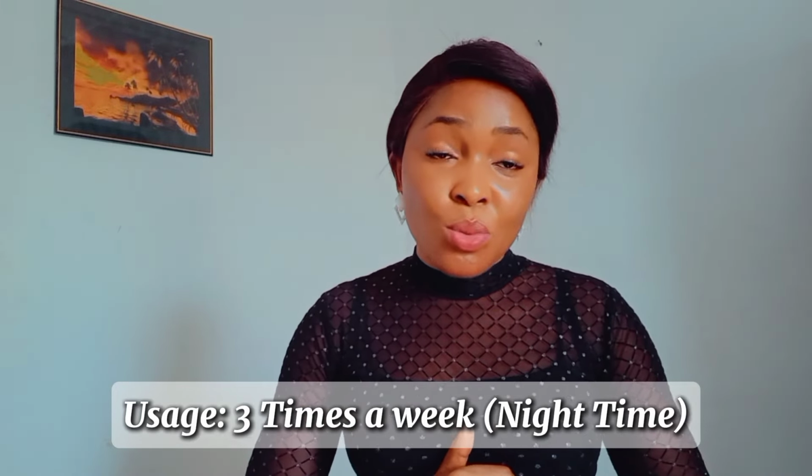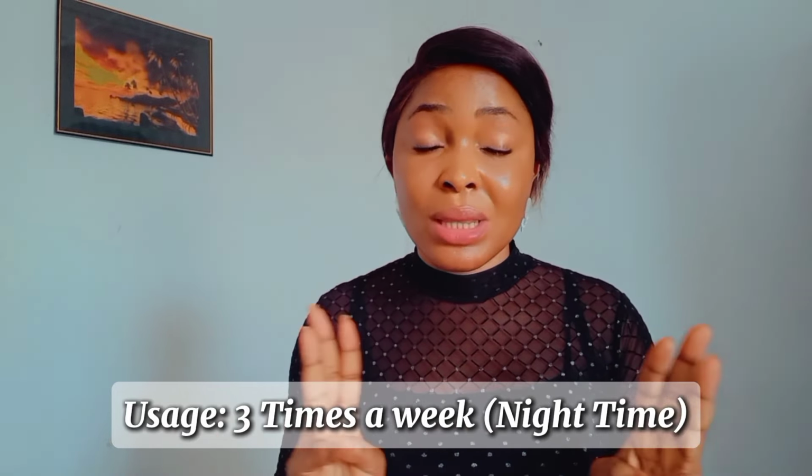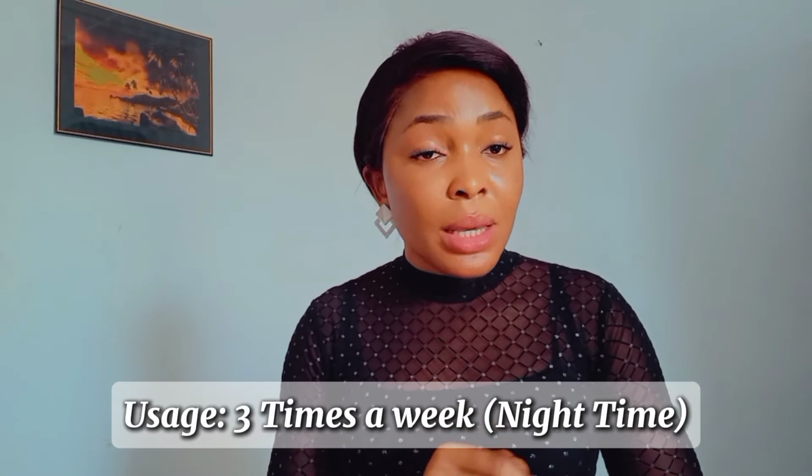It's a toner, and you're going to use this toner just 3 times a week. Please don't use it more than 3 times. Glycolic acid can be very drying, so you're going to be using it just 3 times in a week. Consistency is the key. The next week you use it 3 times again. Basically, you're going to get a very good result.